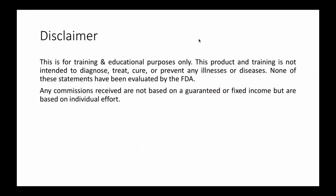Before I get started, I just need to put the disclaimer up here. We're working with a nutritional supplement, and that being the case, the FDA monitors to make sure that we're not making any claims around treating, curing, diagnosing, or preventing any illnesses or diseases. All right, so there you go.